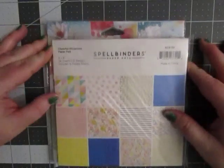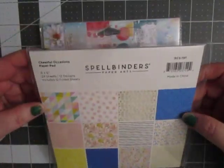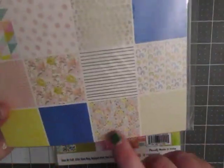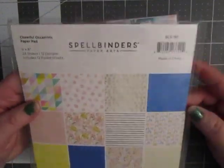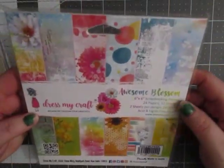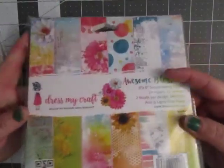I got a couple paper pads I fell in love with. I really like this Spellbinders one. This is the Cheerful Occasions. I really love this paper right here. It's really pretty. And this floral, it's really pretty colors, kind of springy colors. I really like it a lot. And then I also got this Dress My Craft by Awesome. This is the Awesome Blossom collection. How stinking cute is this? Is this a paper pad?